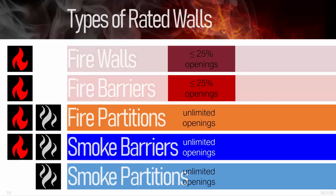So just the big picture on openings, on the first 2 of these, you're limited to 25% openings. And on the fire partitions, smoke barriers, and smoke partitions, ironically, the 3 smoke rated ones, you're unlimited in terms of your opening size. So that's expressed as a percentage of the overall wall. So firewalls, for example, you're limited to 25%, depends on how long the wall is, how many openings you can have. And that is an aggregate of the total width.